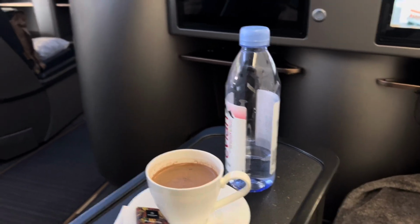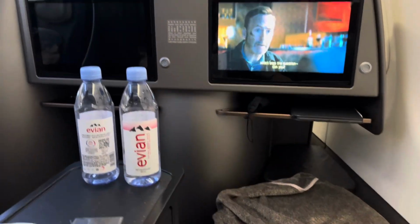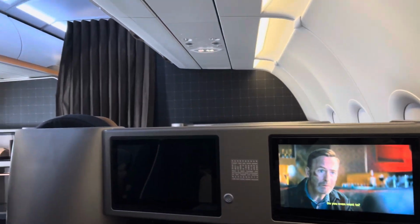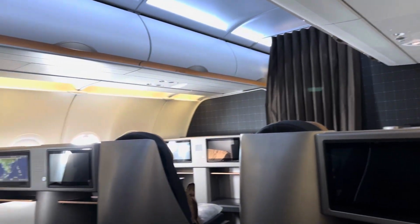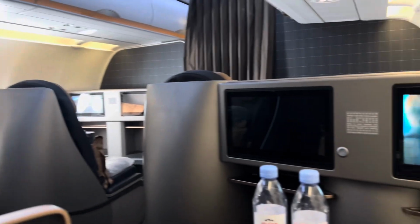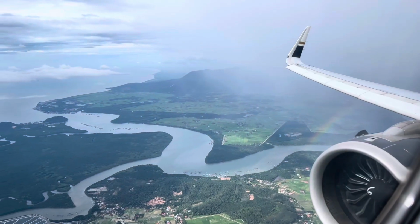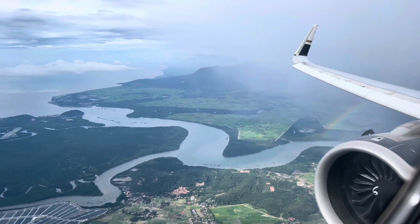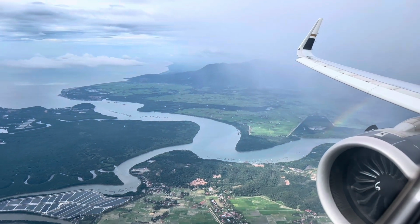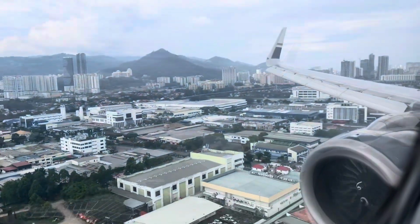Before landing, I decided to get myself another hot chocolate because why not? And I also got another Evian bottle, courtesy of the flight attendants. I will say, for Starlux, the flight attendants do go above and beyond, especially if you ask for it. And soon enough, we are approaching our destination of Penang, as you can see the Malaysian countryside here. So please enjoy the following landing footage.